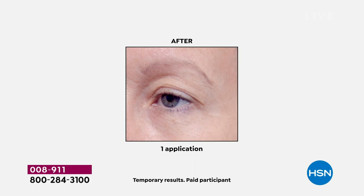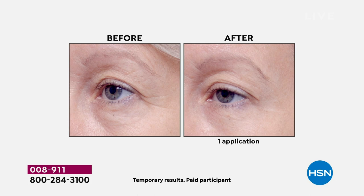I remember that. And I burst out crying. That's how excited and happy I was to get this, because it works so quickly. You can't even imagine. Well, look here, Skip.